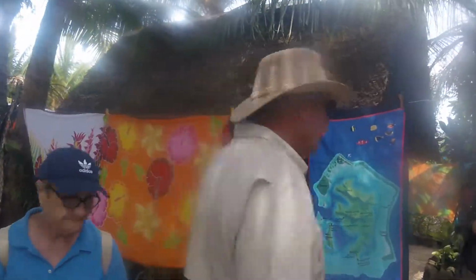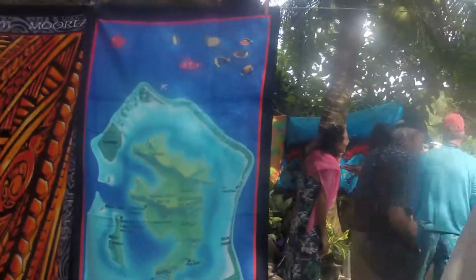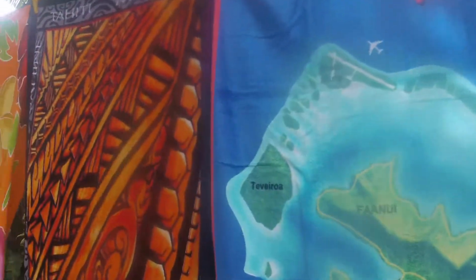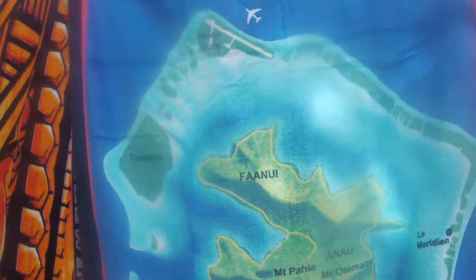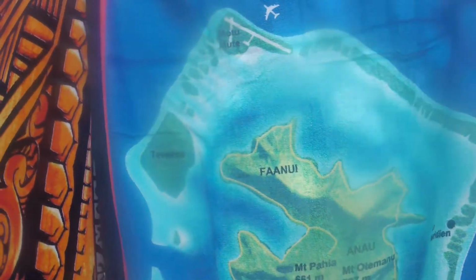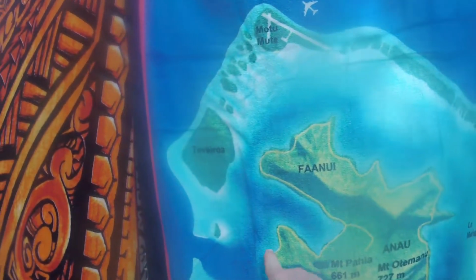And here on the towel you can see a map of Bora Bora. Our ship is anchored somewhere around here, and Vaitape is the main town that we started our tour in, and we've been coming up the west coast.